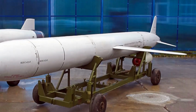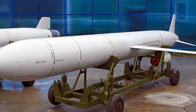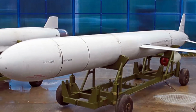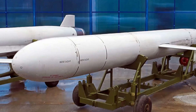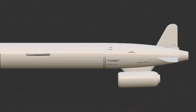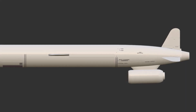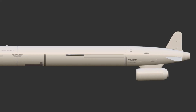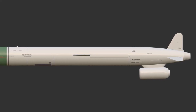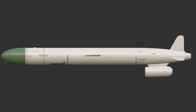The Kh-55 is an air-launched cruise missile. It was developed in the Soviet Union. Development commenced in 1971. It was a Soviet response to the US BGM-109 ALCM air-launched cruise missile. Initial production commenced in 1981. This cruise missile was officially adopted in 1983. Its Western reporting name is AS-15 Kent.